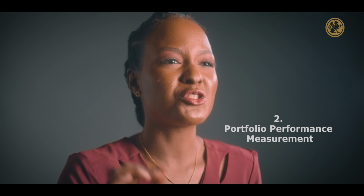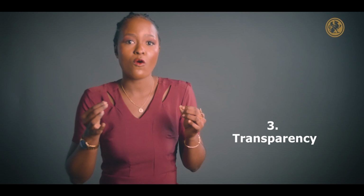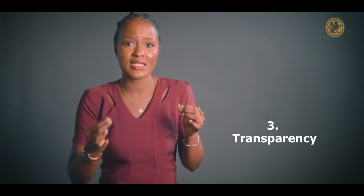The second benefit has to do with portfolio performance measurement. ETFs provide you with a benchmark for tracking the performance of your portfolio. You're able to easily attribute which asset class or sector delivers the highest performance impact to your portfolio and be well positioned for possible opportunities in that sector. The third benefit has to do with transparency. ETFs offer a higher degree of transparency as the index or commodity being tracked is typically publicly available. With this, investors can therefore easily tell what the constituents of a particular ETF will be and also understand what assets they are investing in.